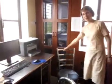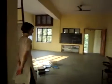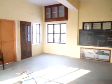And then we have the fitted library furniture all the way around the sides in glass cases, so everything stays clean. And our other plan for development is to install more computer terminals around this side of the room as well.